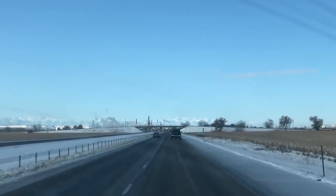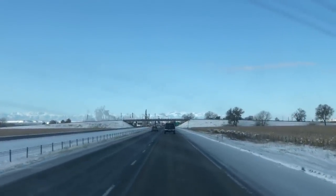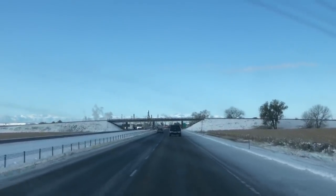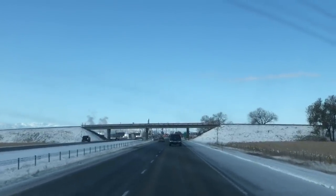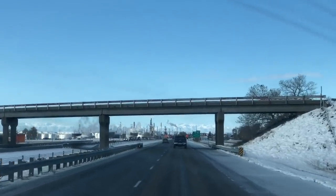But can you see there on the horizon? Those are the Rocky Mountains. I'm saying a little prayer that I get over that pass, no issues. Luckily the sun is out and it hasn't snowed in a few hours, so should be just fine. They are beautiful, even with a big oil refinery right in front of them.